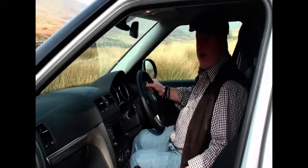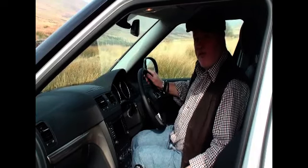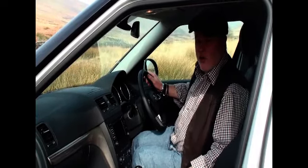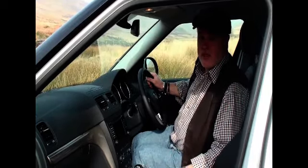It's a nice, spacious, airy interior, a nice place to spend time, nice and comfortable. Long distances are no great problem. It's just refined and elegant, living up to the vehicle's name.